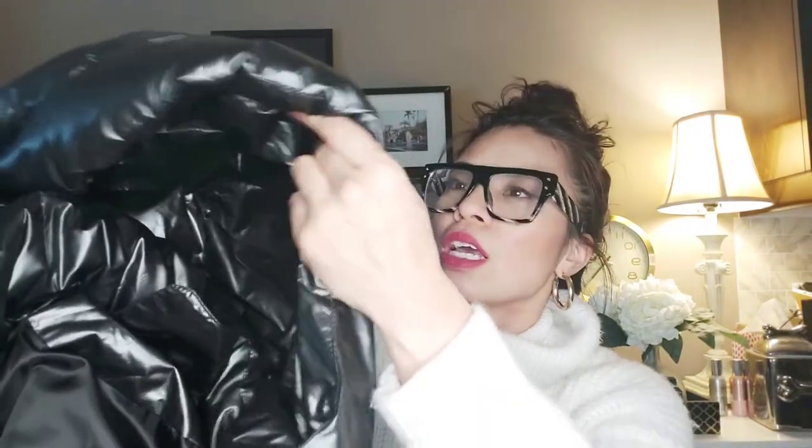This one doesn't have a removable hood, and I like the quality. It's pretty good quality. The sleeves were long enough. I'm 5'6", so these were not short. The only thing is, these cuffs are not elastic.